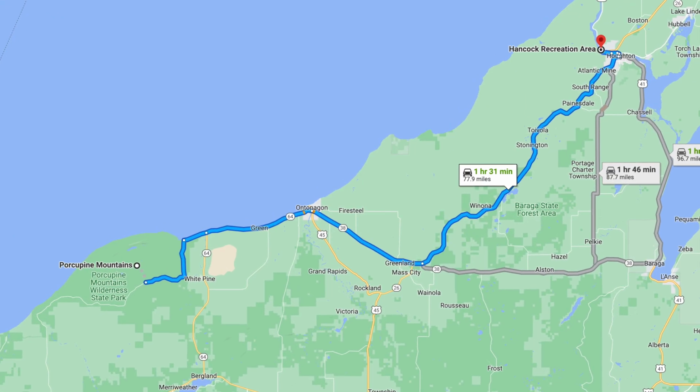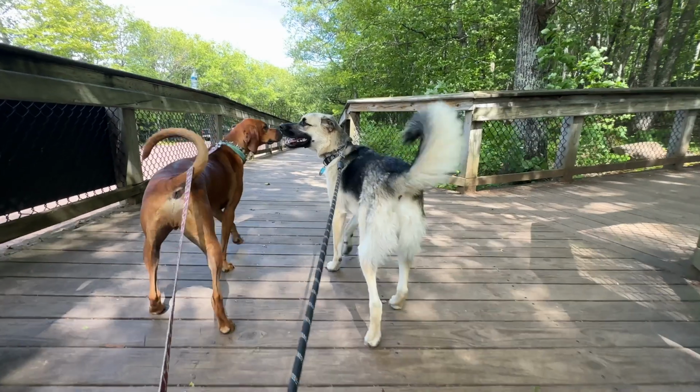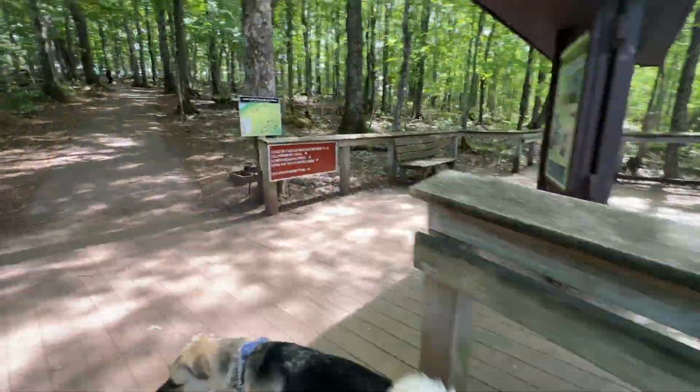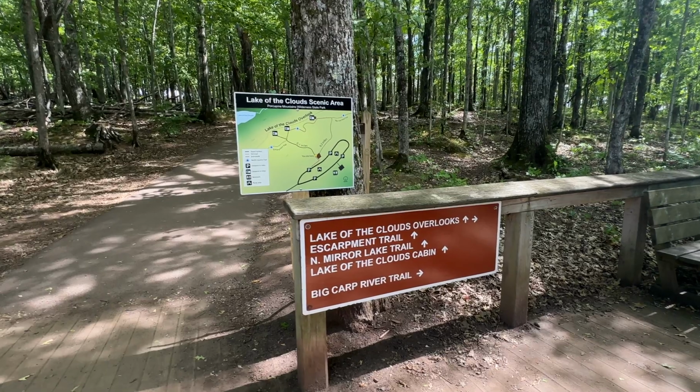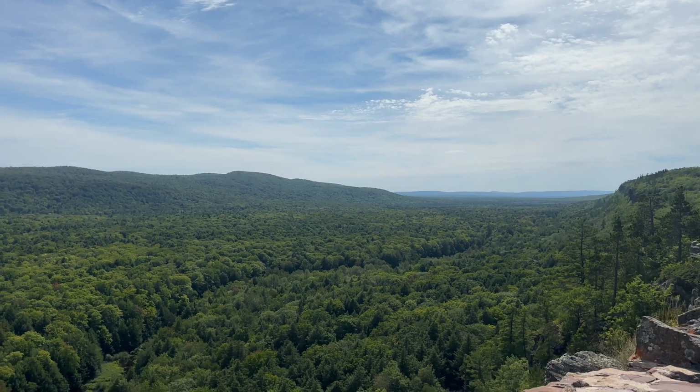The next day, we drove from Hancock down to the Porcupine Mountains State Park area, where we visited a few different destinations. The first stop was the Lake of the Clouds. They have a beautiful overlook of this long lake surrounded by tree-covered hills.